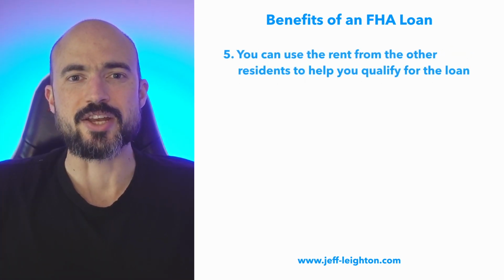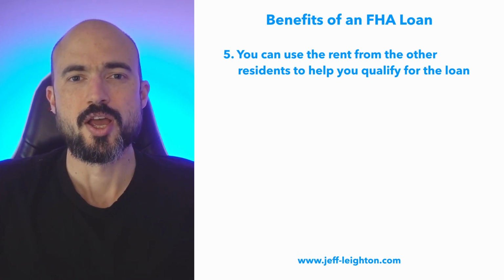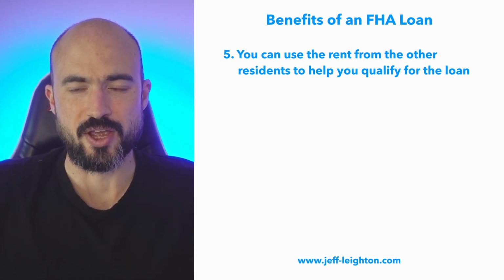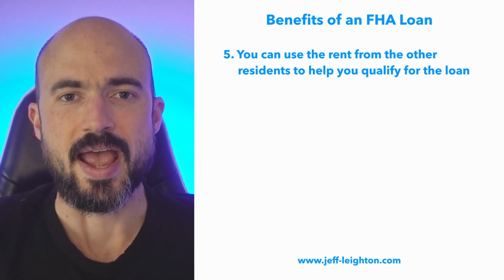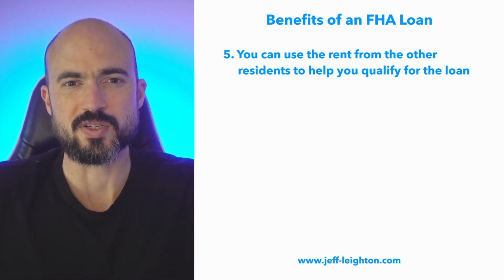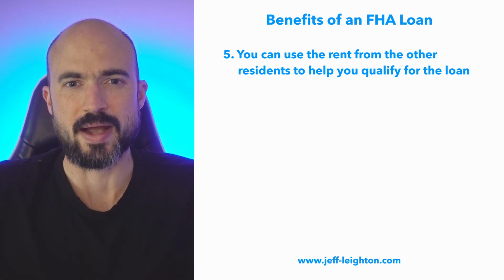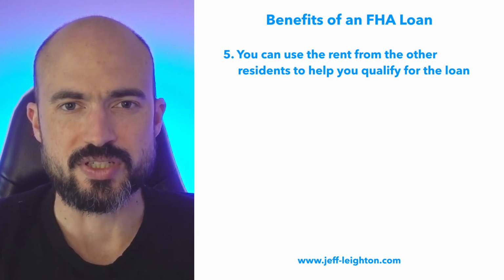The next pro is that you can use the rent from the other residents to help you qualify for the loan. When I bought my FHA multifamily, 3 units were occupied, which is like the ideal scenario: 3 units occupied at near market rent and 1 unit vacant. I had the 1 unit vacant. The other 3 residents were paying, I think, about $3,600 per month, about $1,200 each. It may be a little bit lower than that, but let's just say $3,600.